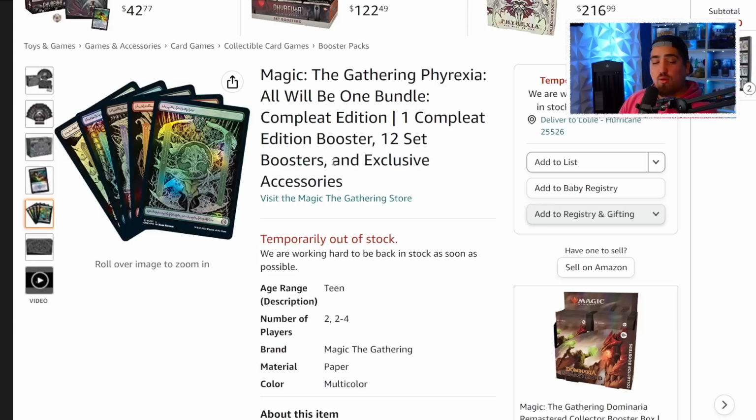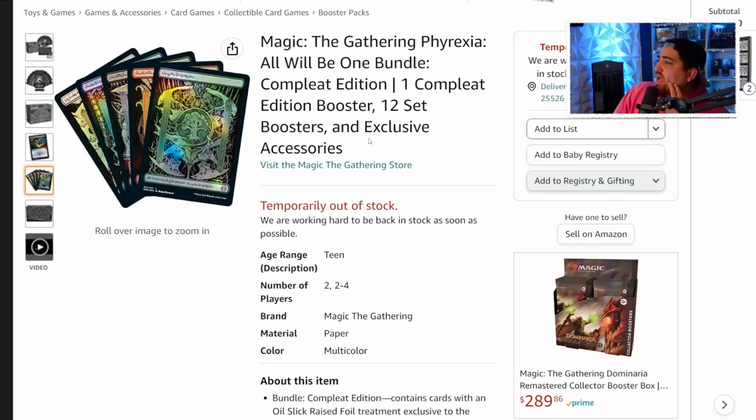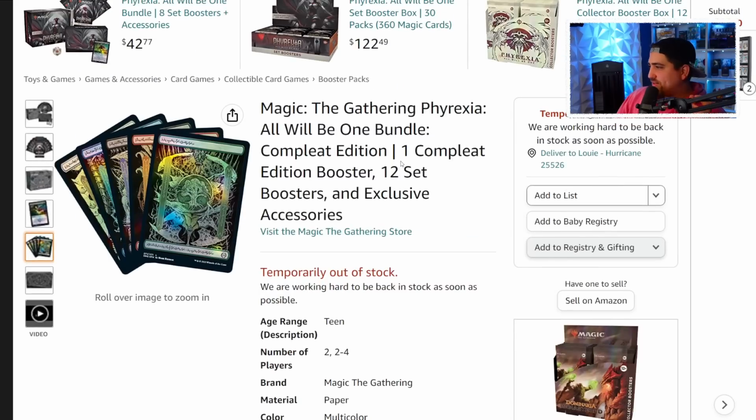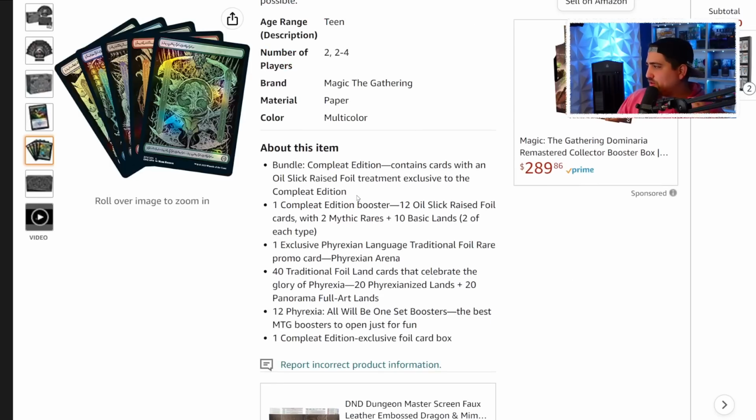If you haven't gotten one of these from your LGS, you need to make sure that you get one pre-ordered. LGSs are also getting these really cool spin downs, like life counters, not like a dice, but like an actual physical life counter to go with these, which is really cool if they're WPN. So I want to make sure you understand what's really in here, because the value is incredible. It's almost like they put too much stuff in here.